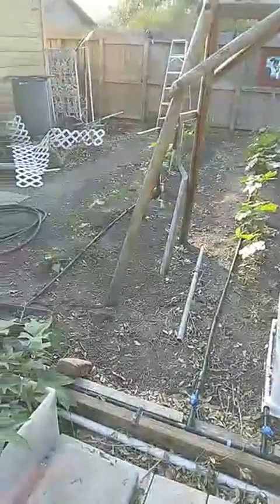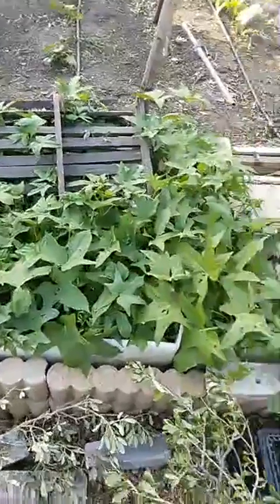So we've got a lot of things that are needing cleaning up around here. We got some sweet potatoes in here. We're going to probably take some more slips and plant some more sweet potatoes out that way. Got some pepper plants in here.